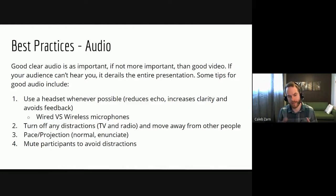And when it comes to wired versus wireless microphones, I would recommend always looking for wired ones, directly connected from the headset into your computer. This helps avoid issues like the battery in your wireless headset running out in the middle of a lecture, and then you're scrambling to resolve that. Also, you can run into Bluetooth issues between the headset and the computer, and then you're trying to troubleshoot that. So using a wired headset really helps mitigate a lot of those things that can come up with a wireless one.